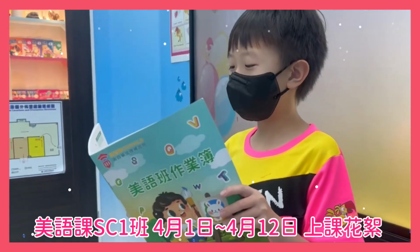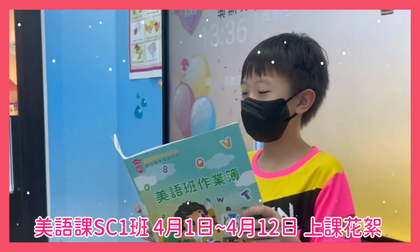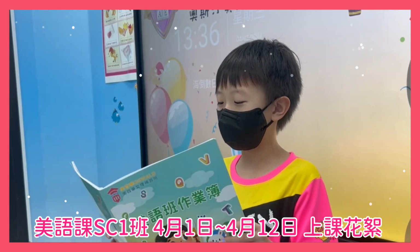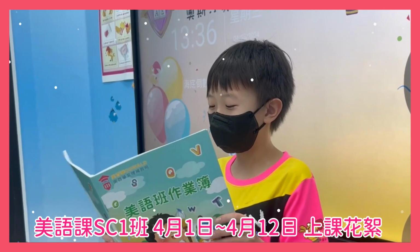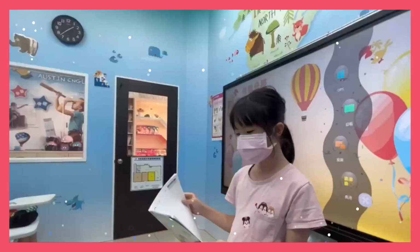Go. The hamster is small and cute. The cat is on the table. The dog is in the box. The fish is in the water. I don't have any rabbits. Go.